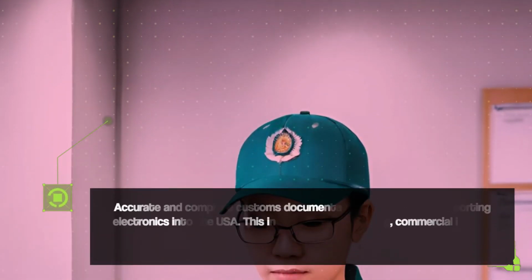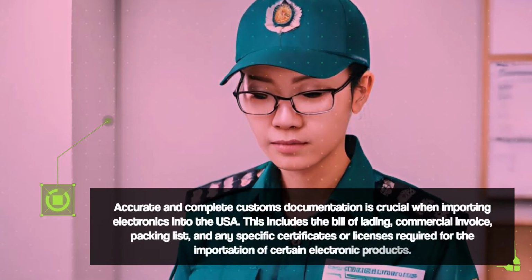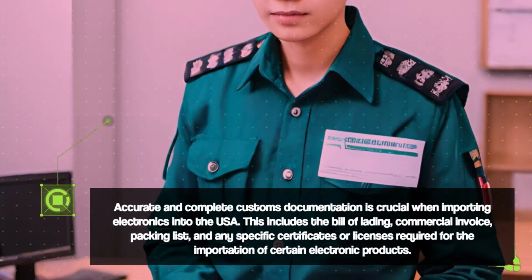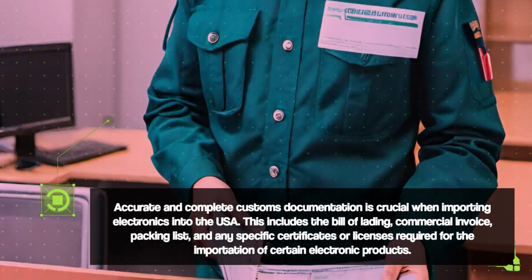Accurate and complete customs documentation is crucial when importing electronics into the USA. This includes the bill of lading, commercial invoice, packing list, and any specific certificates or licenses required for the importation of certain electronic products.